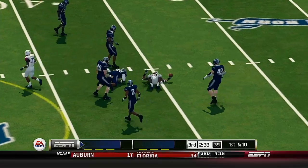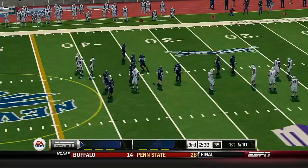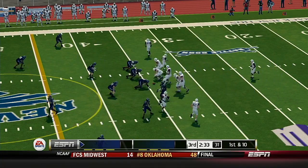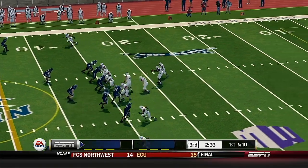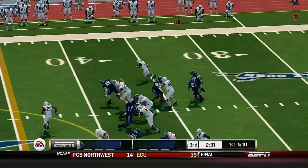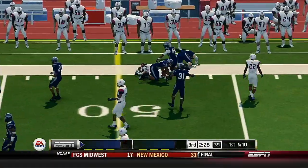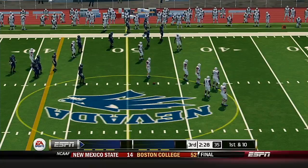That's a great tackle at the 34. Corner. They'll bring him down at the 47. That's good for a gain of 13 yards. First down.